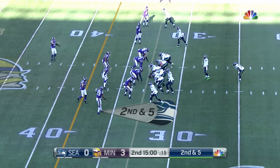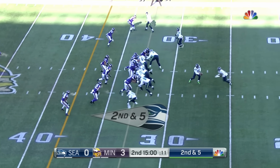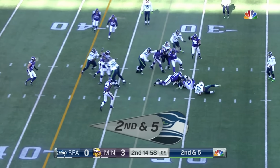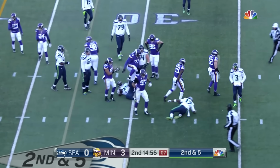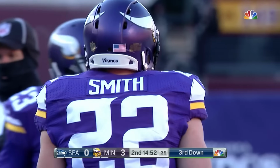Wind chill factor at the start of the game was -25. It's 2nd down and 5, out of the pistol for Wilson, who hands the ball to Christine Michael, and he goes absolutely nowhere. Harrison Smith is there for the tackle. We go to Michelle.